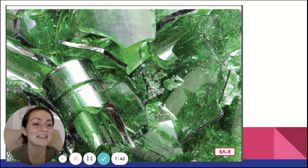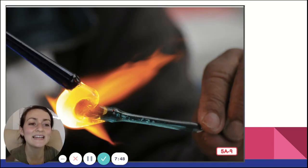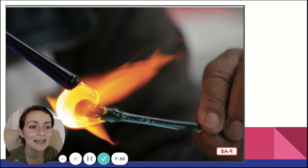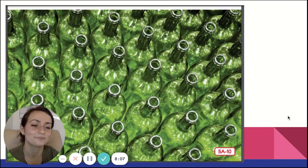With enough heat, glass melts, just like ice melts. It's got to be super hot. Here is a little piece of glass that has been heated up so much that it's just about to melt and turn into liquid. Now imagine a big pot full of little bits of glass like this, all eventually melting together into a thick, hot, syrupy liquid. That's what you would find at a glass recycling factory.